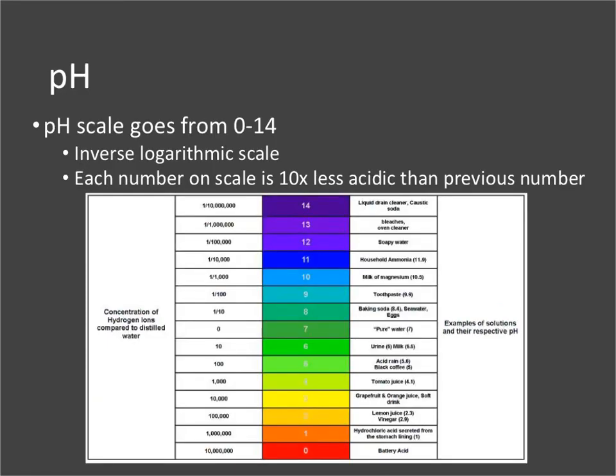The pH scale goes from 0 to 14, but it's not just a simple, straightforward scale. It's actually called a logarithmic scale. And what that means is that for every number change, there's actually a 10 times difference in the concentration of hydrogen relative to hydroxide. So basically, when you go from a pH of 7 to 6, there is a 10x difference between those two pH numbers. And so 6 is 10 times more acidic than 7. If we go from 6 to 5, 5 is 10 times more acidic than 6. And if we go from 5 to 4, 4 is 10 times more acidic than 5.